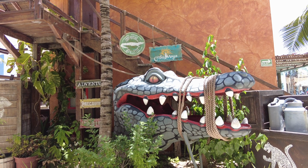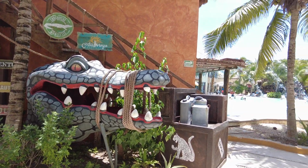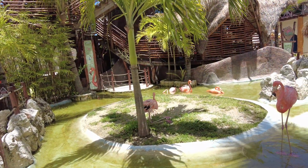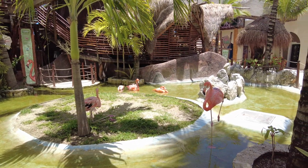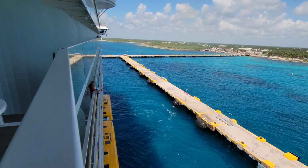Last time we visited, we didn't know how much there was at this port, and we would have planned our day differently if we had known. We were quite surprised with how much has changed over the last 2 years. In terms of arrival and departure, this hasn't changed. There is a dock, so you don't need to tender, which is amazing because tenders can be annoying.